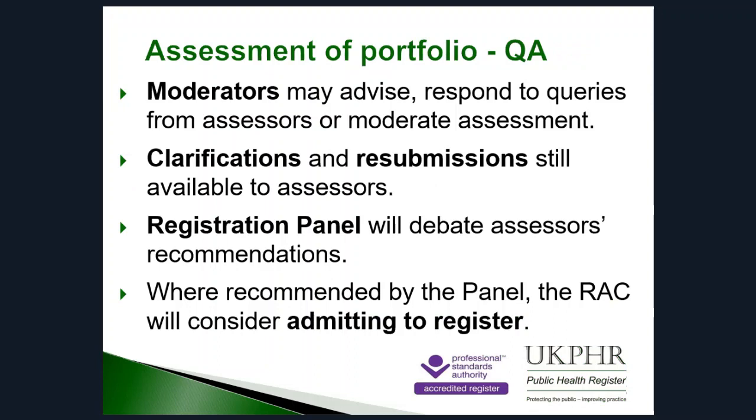And as far as the quality assurance is concerned at the assessment of a portfolio stage, well, moderators are available throughout the process to advise and respond to queries and help assessors or moderate an assessment if there's a particular problem or challenge with a portfolio. Clarifications and resubmissions will be available to assessors and decision letters explaining why, and the registration panel will debate assessors' recommendations, and eventually the registration panel will make a recommendation to the Registration Approvals Committee to admit to the register if the portfolio has been satisfactorily completed and assessed as satisfactory, and the person will be admitted to the register. And do bear in mind that our registration panel and our Registration Approvals Committee keep minutes of all of their meetings.